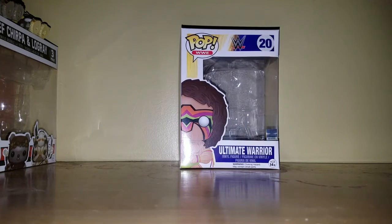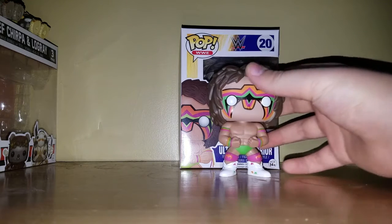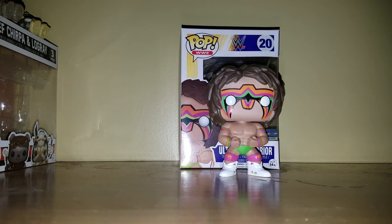So that was great. And then next, I got the Ultimate Warrior. I already took all of them out of the boxes, so I figured I'll just keep them out instead of showing them in the box and then taking them out.